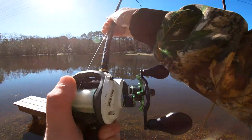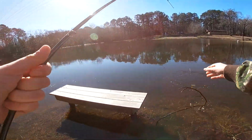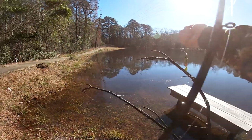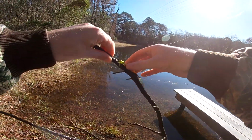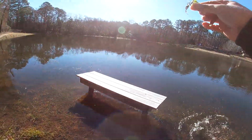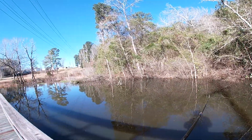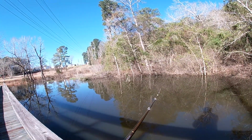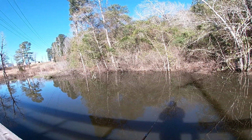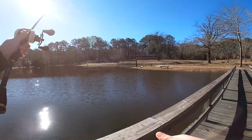Oh yeah, I can see it. Man, look at that monster right there. Let's get him back in the water. This is a cool little bridge. There's something swimming over there. Let's see if we can get him to move on this bait. I know they have catfish and bass in this pond too. It could be one of those.